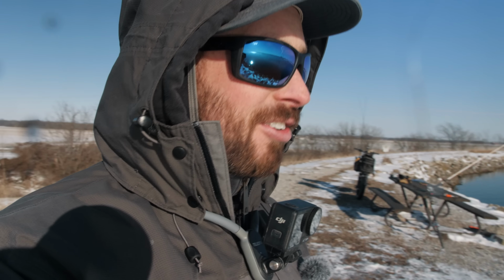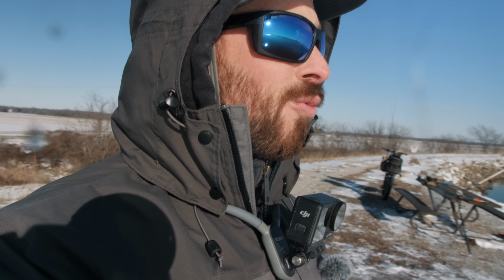However, we caught an absolute ton of tiny channel catfish, which is incredible seeing as it is freezing cold out here. Needless to say, I had a lot of fun today.